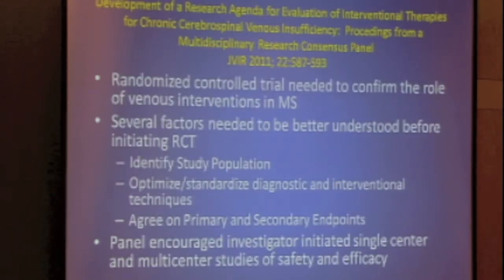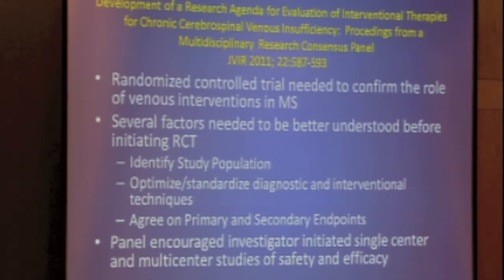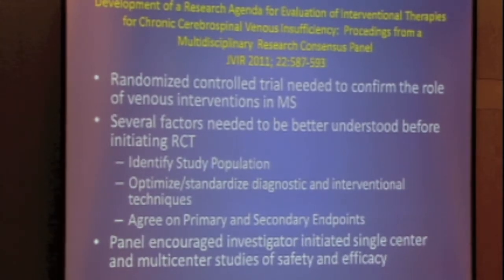And this is, despite this relative paucity of literature, there's a ton of this work being done. There's a lot of provision of CCSVI treatment in the private community, and this led to a position statement by the Journal of Vascular Interventional Radiology that encouraged us to do research. And we realized that a randomized controlled trial, that's the coin of the realm. That's how we in medicine feel confident that we're providing the right care for patients that's safe and clinically efficacious.